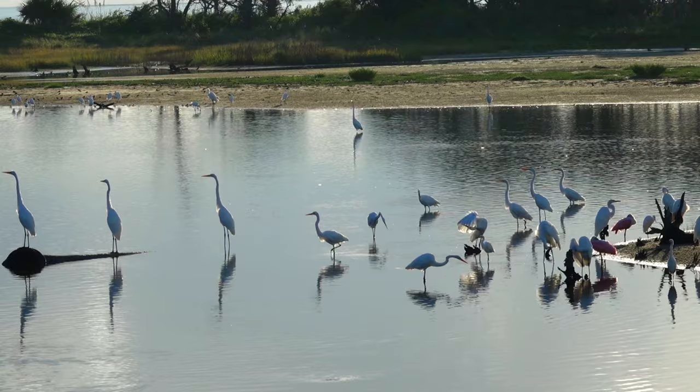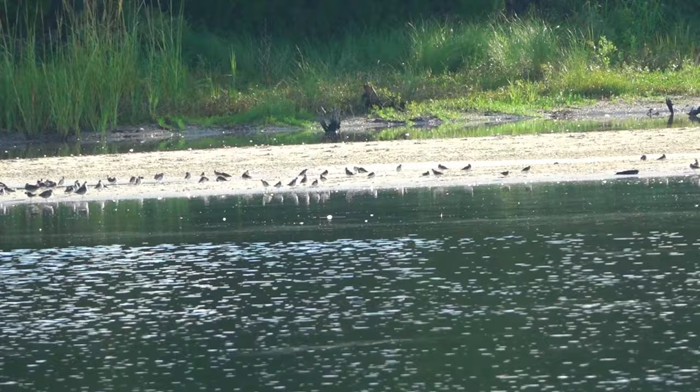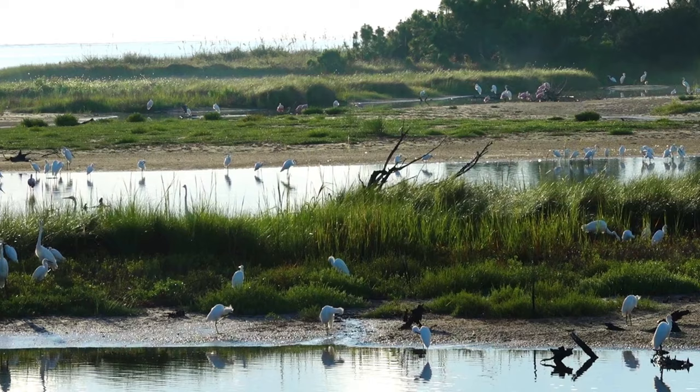I'm at Spoonbill Pond. Lots of birds today. Whole bunch of shorebirds, mostly western sandpipers, some least. Look at how many birds are there. They're all over.